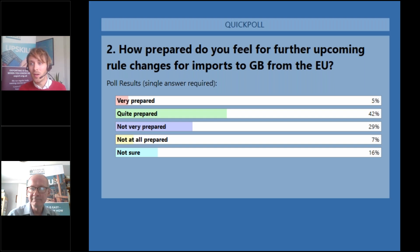to support. But Kevin, any surprises there? Is that about what you'd expect from your kind of ear to the ground? Yes, probably. And as I say, I appreciate from the first poll that the attendees will be in different industry sectors. So I guess the level of readiness may depend on the industry sector, because certainly for some sectors there are greater impacts. But yeah, probably about what I'd expect.